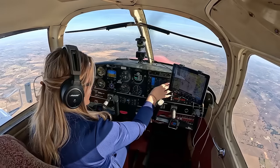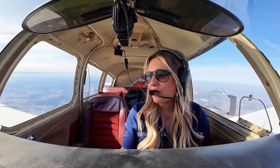Zoom in here a little bit so I can see traffic more clearly. Now that we're getting closer to that Class Bravo, I am anticipating that it's going to be a little bit busier, not only on the frequency, but just in general. There are a lot of airports in this area, so we'll be on the lookout for anybody, and especially gliders.